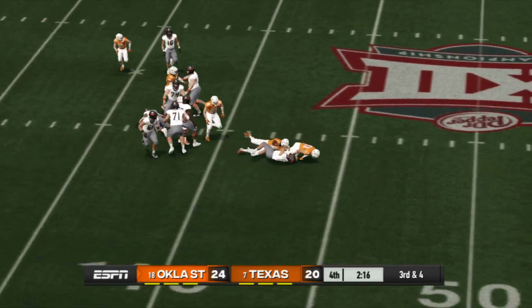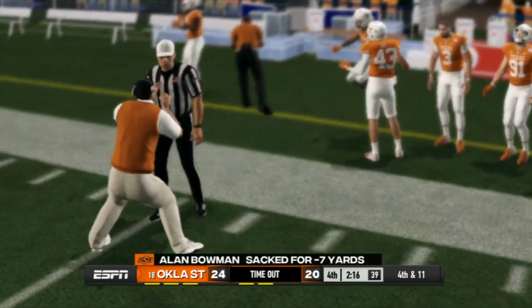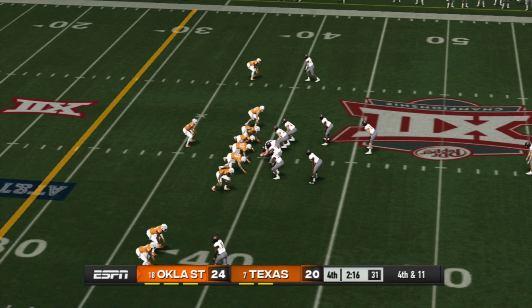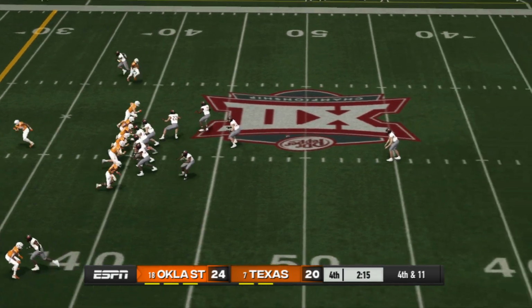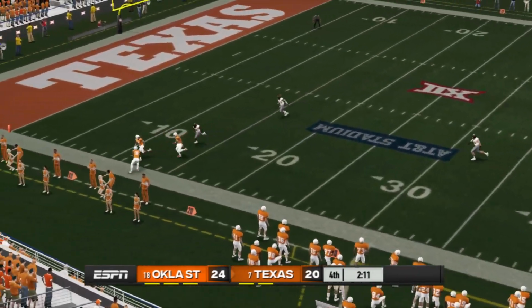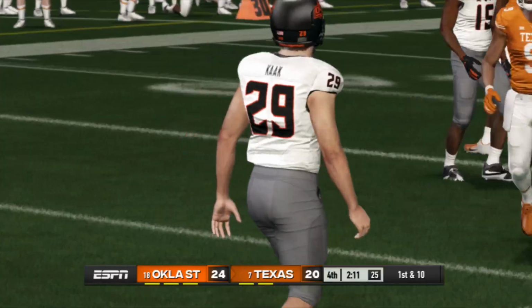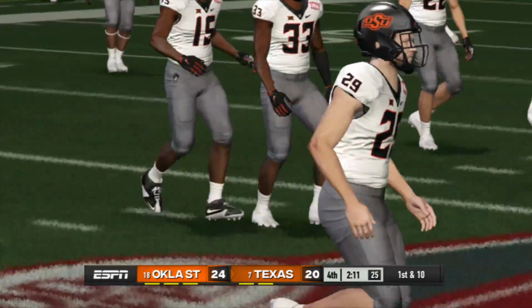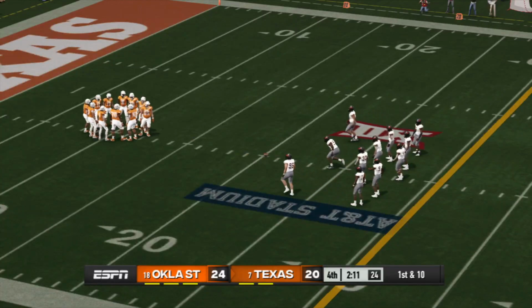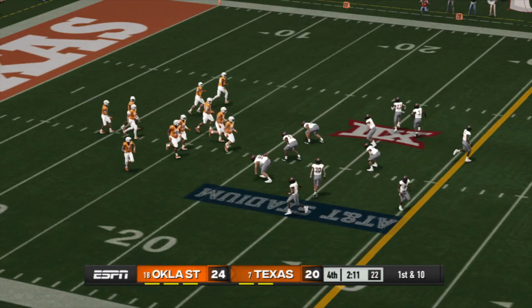Under pressure. That's a great tackle at the 40. Man, as an offensive lineman, this is the worst thing that you want to see, is your quarterback not only getting sacked, but getting hit like that. Those linemen better pick that quarterback up and start doing a better job of taking care of him. You know, this is a real crucial time in the game. It could still go either way.